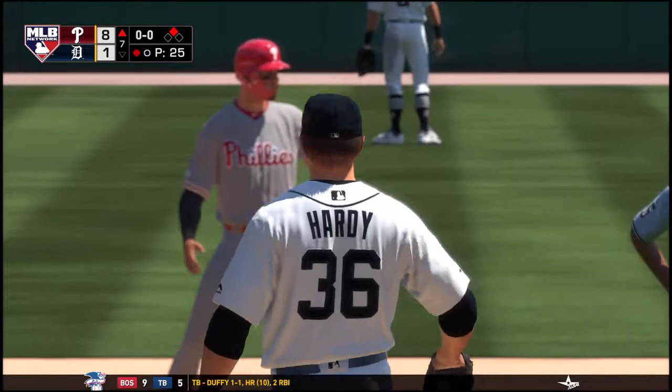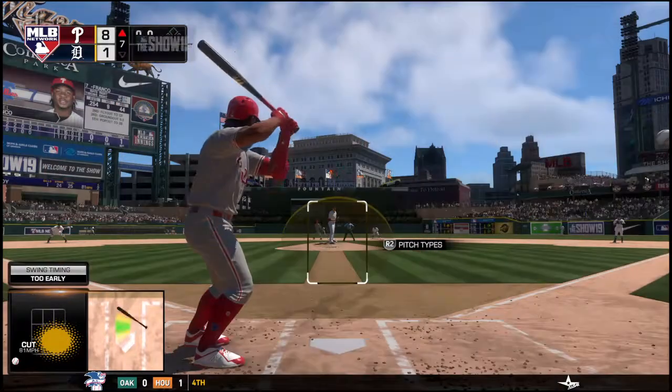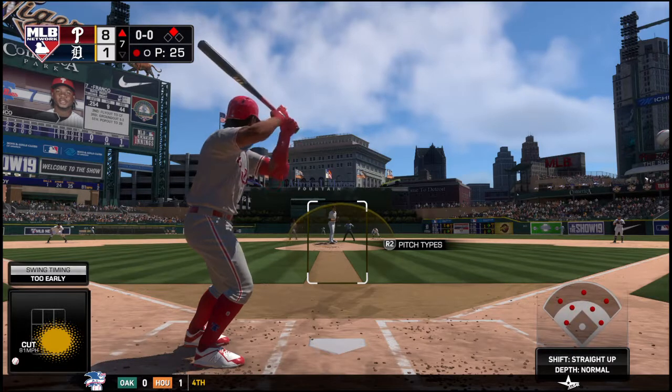It's so hard to hit when you're behind the count 0-2, right? You have to protect for the fastball. You have to look for the soft stuff down and away. You're really at a disadvantage when you fall behind 0-2.